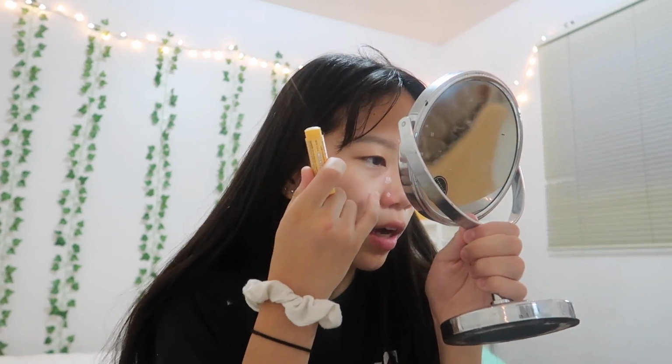Okay, so usually I always put this on before I go to bed, and I know you guys are gonna be like, oh my god, you don't have that many pimples, you're exaggerating, but they're kind of just smaller. I'm actually doing really good right now with my skin, so yeah. But I just feel like my pores are kind of big and I need a mask for that, but I don't have one because I used them all.